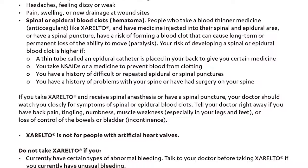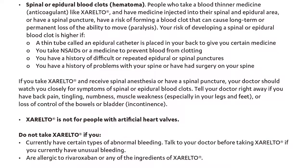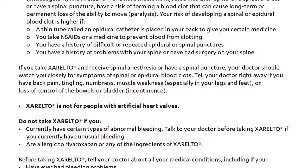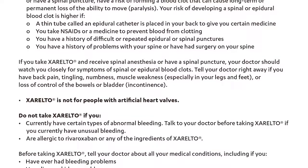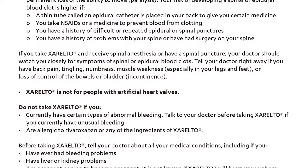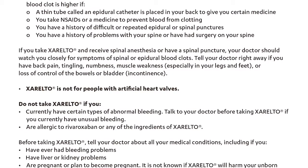If you take Xarelto and receive spinal anesthesia or have a spinal puncture, your doctor should watch you closely for symptoms of spinal or epidural blood clots. Tell your doctor right away if you have back pain, tingling, numbness, muscle weakness, especially in your legs and feet, or loss of control of the bowels or bladder (incontinence).